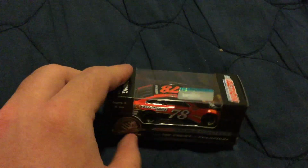Now we go to the Mecca, Martin Truex Bass Pro Shops Trucker Boats car. This car came so close to winning the Daytona 500, and I love the paint scheme because it's got a bunch of colors. It's like the Jeff Gordon car of right now because it's got so many colors. It's the closest thing to the Rainbow Warriors.